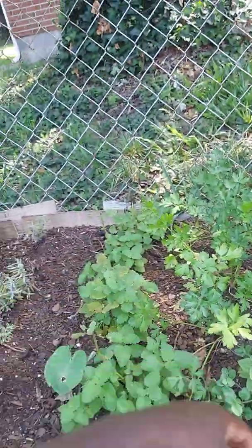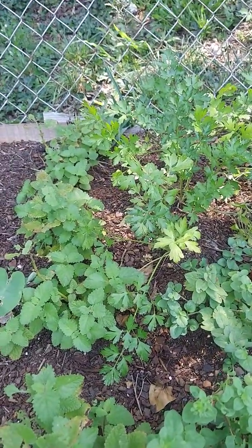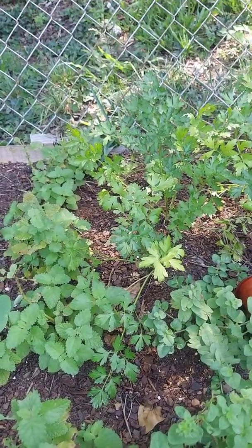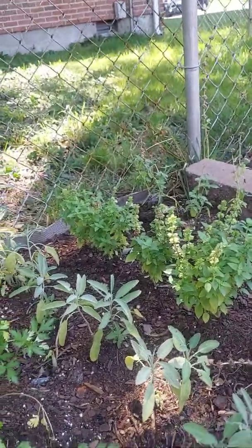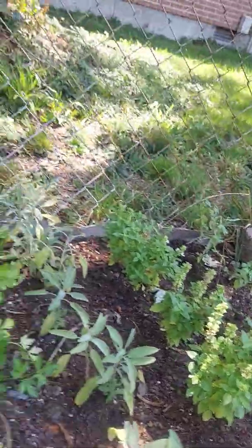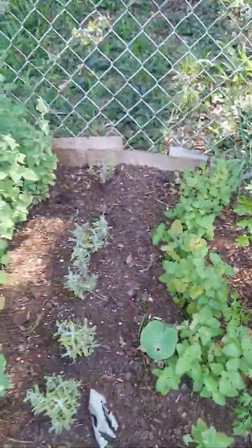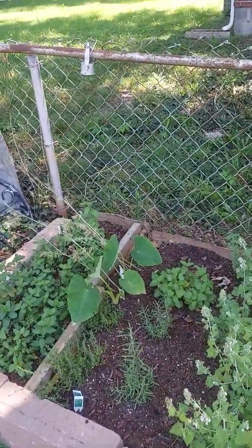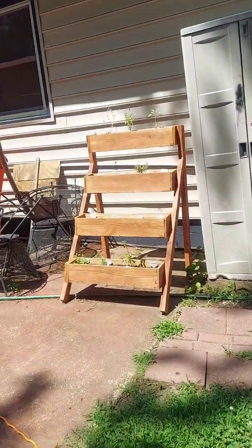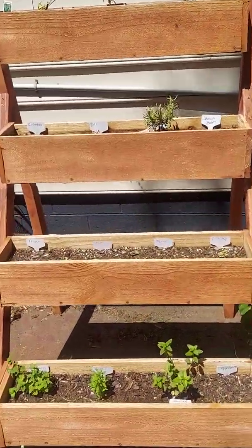I got my parsley. I got oregano. The oregano and the parsley, and the sage did really, really good. My basil actually did really good. The spicy basil, that's what we're looking at right here, has done really good. Yeah, so this is the herb garden that's on the other side that's done a little better. So I have to do a little more research, because I want to be able to use my stacked herb box that my hubby made.